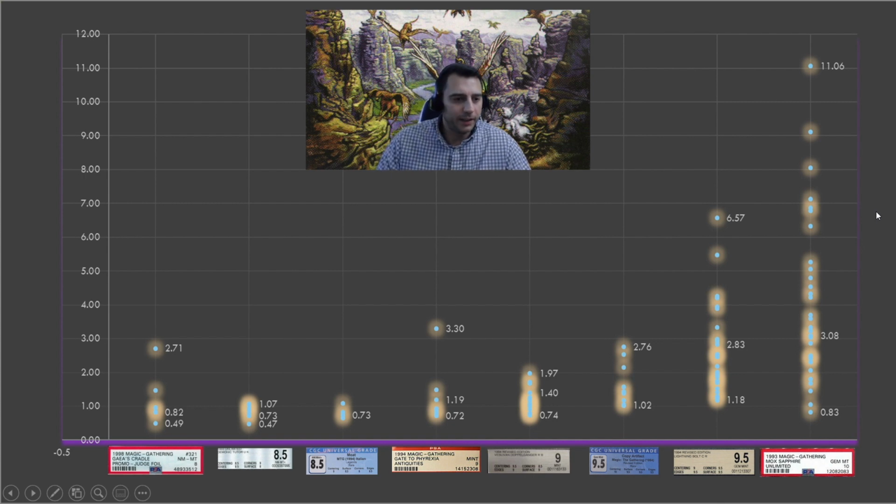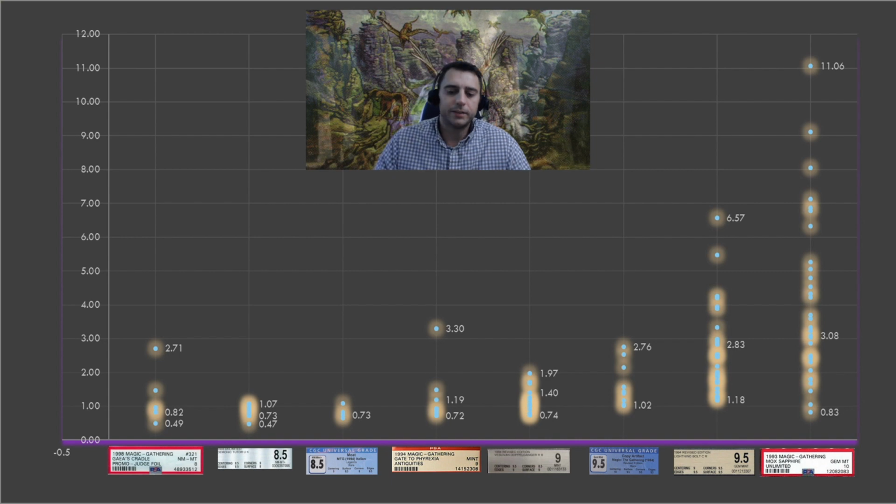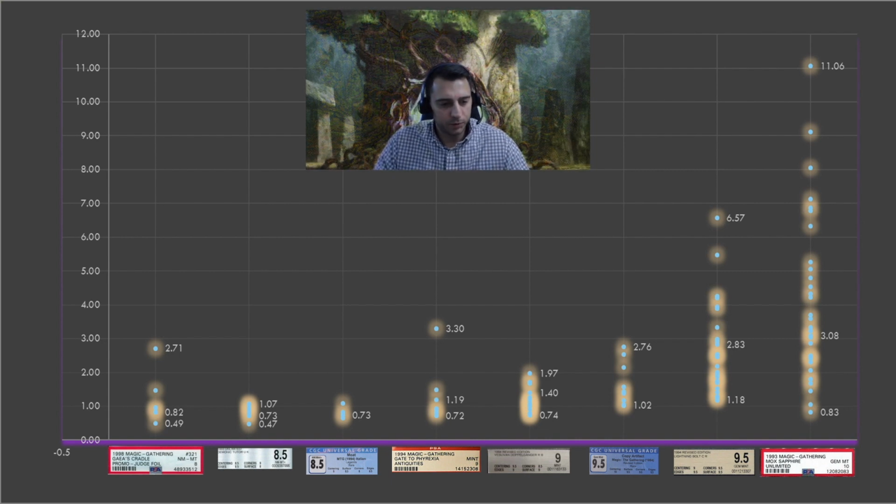This is a scatter plot of the different multiples for each of these different grades. So you can see here, starting over here on the left with the PSA 8, going all the way to the right here with the PSA 10. And in between, you've got Beckett 8.5, CGC 8.5, PSA 9, BGS 9, CGC 9.5, and a Beckett 9.5 Gem Mint. So we've got pretty much everything from 8 to 10 represented here on this scatter plot.